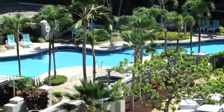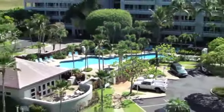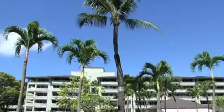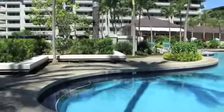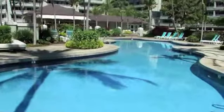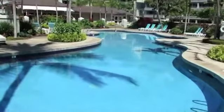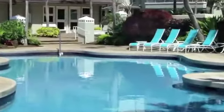Enjoy the large, resort-like, tropically landscaped pool and jacuzzi meandering beneath swaying palm trees. There is also a large party room with kitchen, outside seating, and barbecues.